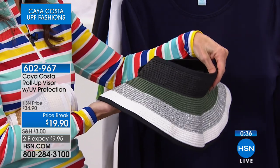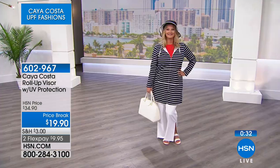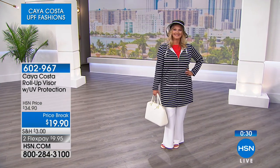You choose one size, which is going to fit most. You're not going to have to really worry about getting the perfect fit because this is customizable. You adjust it to your size head so it'll feel comfortable on your head. You have that little Velcro inside.